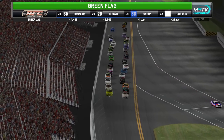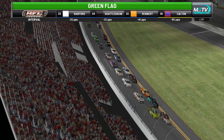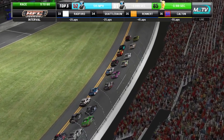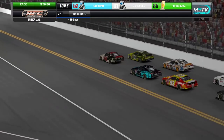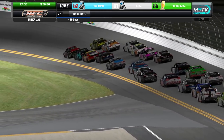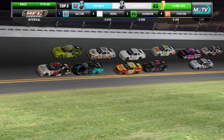Green flag. Green flag is flying. Tyler Hilton accelerating, trying to get through the gears cleanly. Chris Berg on his outside. Berg doesn't want to let him get too far away, but the 85 and the 31 have got to close up the gap here and start pushing. We have 11 laps to go.